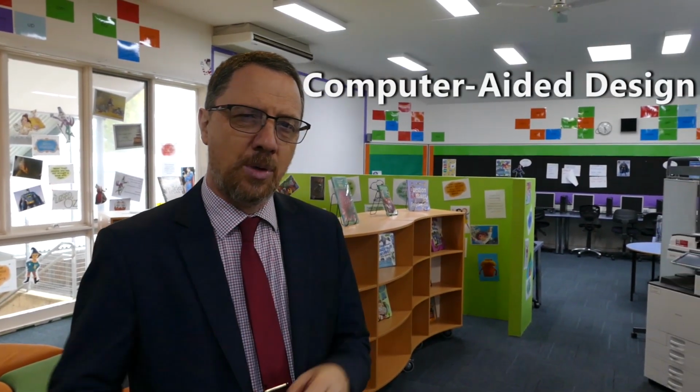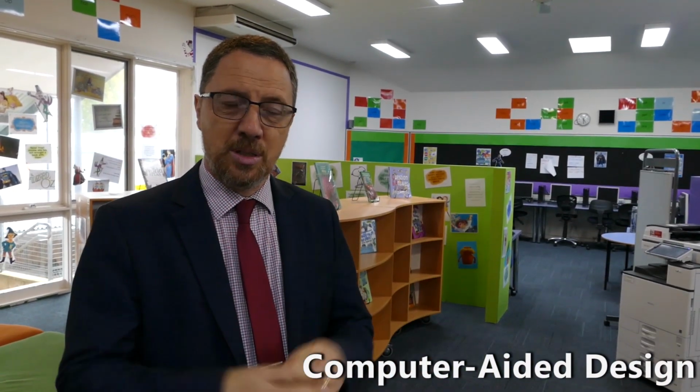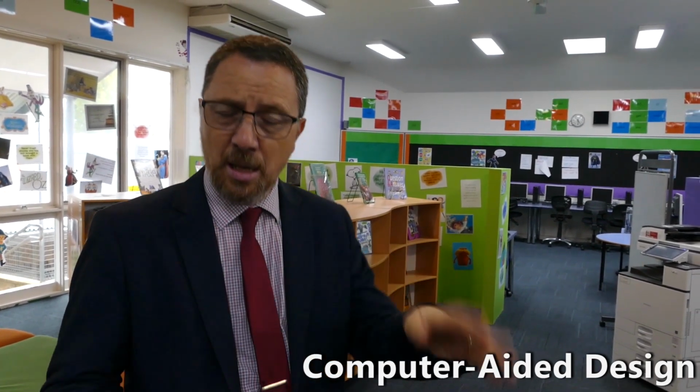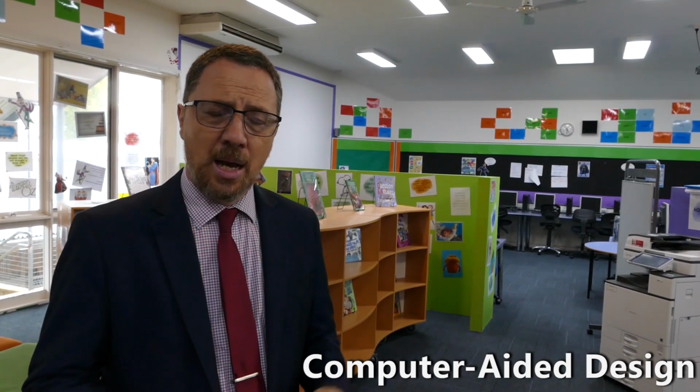Down the far end there we have our IT suite, and that has 3 focuses. There's 3 things that we focus on down there. So the first thing is computer-aided design, where students actually use computer programs to design 3D images so that we can link it in with the 3D printers that we showed you earlier in the science room.